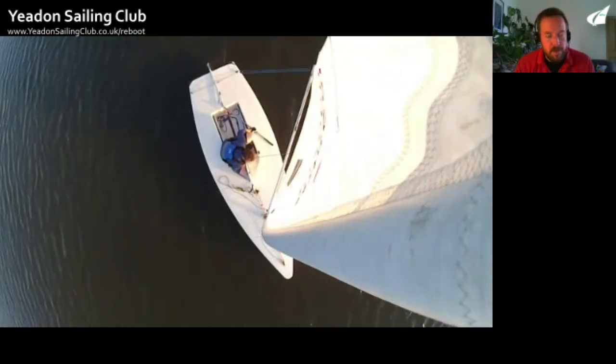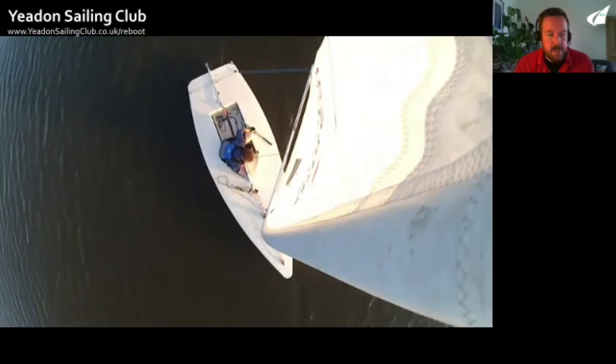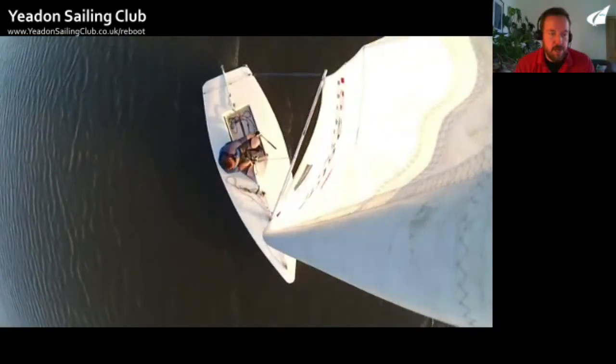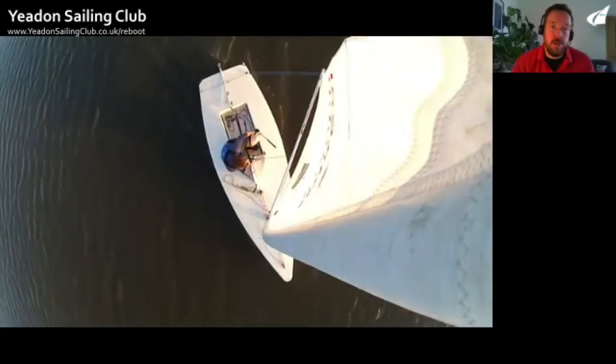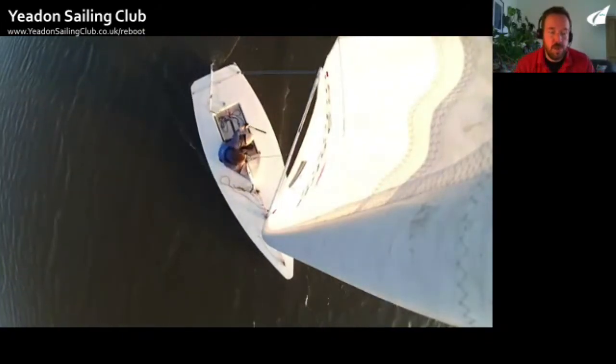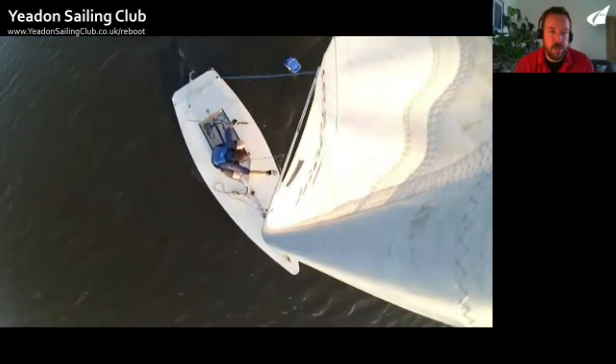I'm holding the boat nice and flat, nice and centered, and I'll be coming up to a mark soon where I want to change that position. As you change your sailing position, you will always be changing your sails and your controls. So you never really relax as you change position.